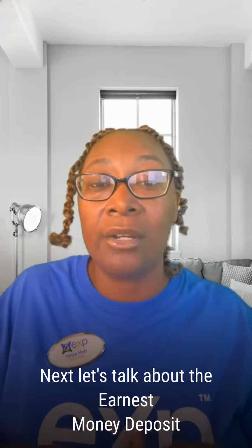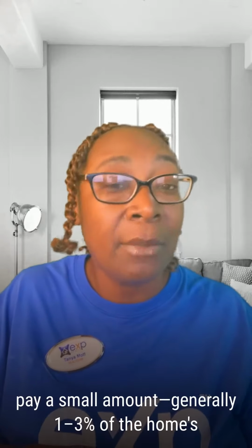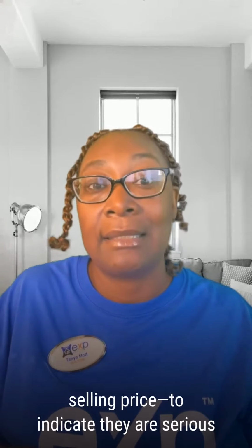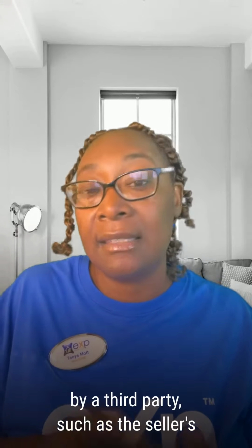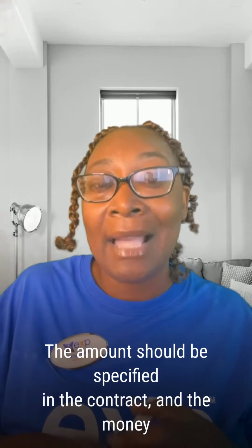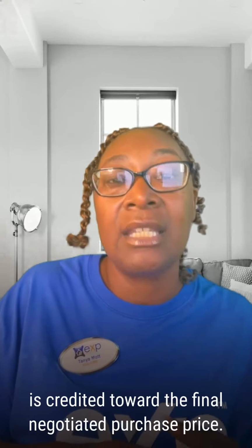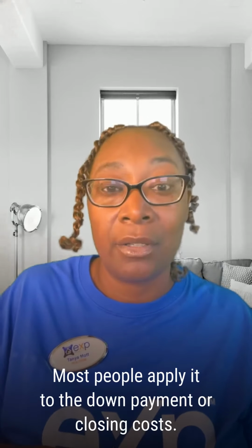Next, let's talk about the earnest money deposit. I've mentioned this in a video before. Your earnest money deposit is paid when the buyer signs the contract. They often pay a small amount, generally between 1 to 3% of the home selling price, to indicate they are serious about purchasing that home. The money is held in escrow until closing by a third party, such as the seller's real estate attorney, or normally the title company. The amount should be specified in the contract, and the money is credited toward the final negotiated purchase price. Most people apply it to the down payment or closing costs.